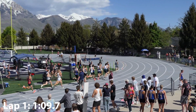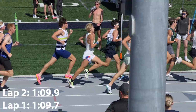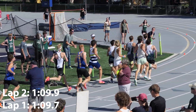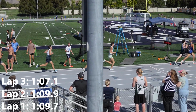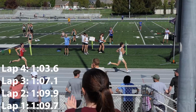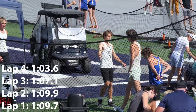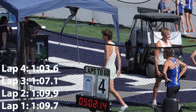And there you can see a lot of action happening with Ammon and Peter moving their way up into position. Peter tucking back in. And this is the start of the 3rd lap where Wes and Ben are really driving the pace, and Peter coming in 2nd place to be able to qualify for state. This adds to his 800 meter and 3200 meter qualifiers for the state meet.